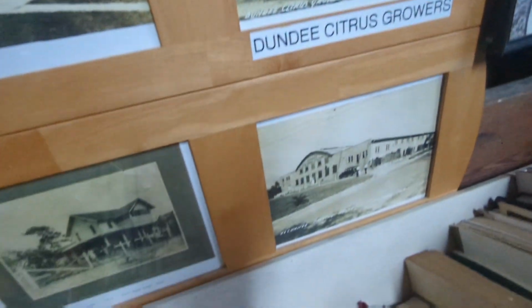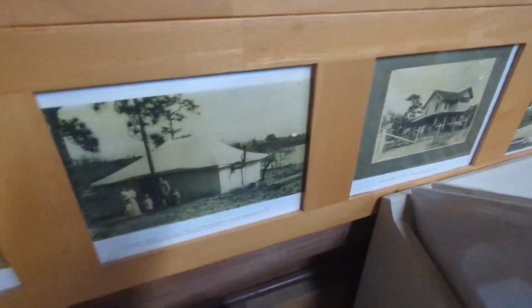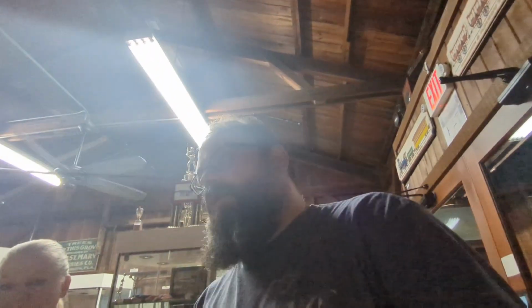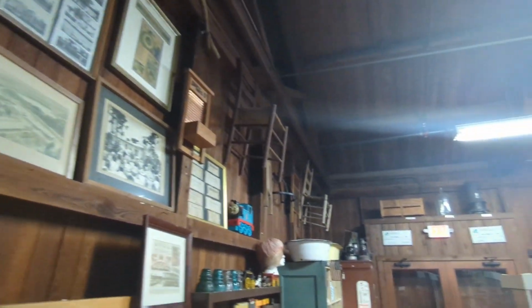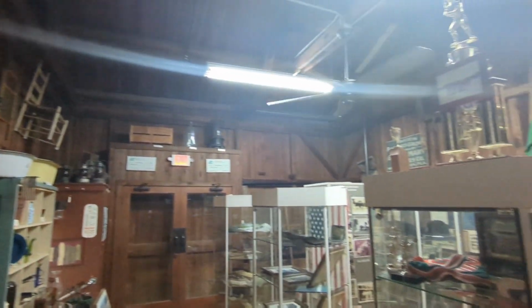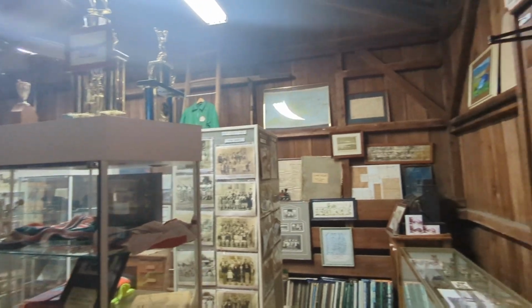Dundee citrus growers and co-op there. I don't know if it's a co-op, but I'm sure that they would have a number of different farmers that would all come together to share their crops under the name of Dundee citrus growers. So again, as we've said on this channel many times before, all those little places that you've driven by a million times, you got to pull off to the side of the road and take a look and see why they're still there. Because they're obviously there for a reason.